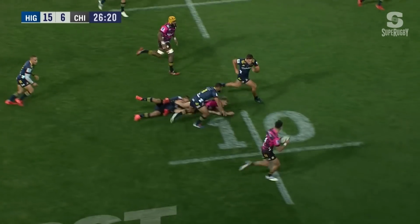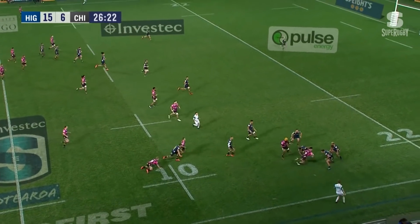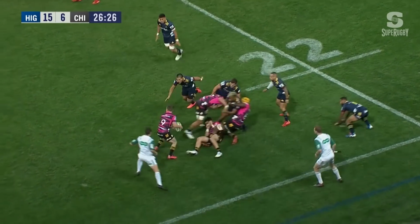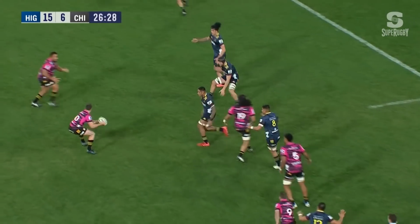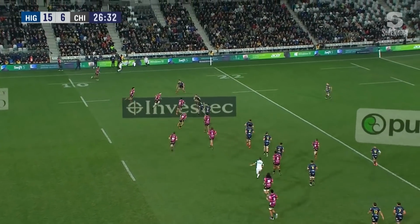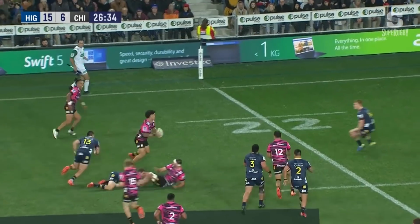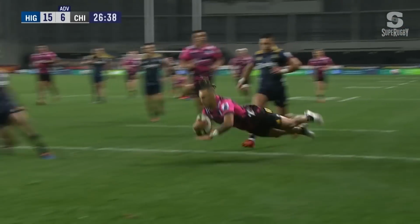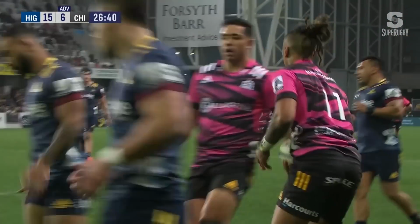Here come the Chiefs, ball away for Stevenson. Looking back on the inside, but keeping the ball alive, Sean Stevenson. There it is for Weber. Easy, easy. Gets it away, quick hands again from Vi. Now McKenzie. Across the hands it goes. And Jacobson got a nice pass away. Wainui for the corner. And the Chiefs are in.